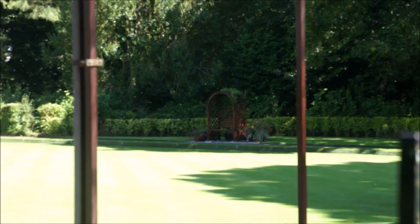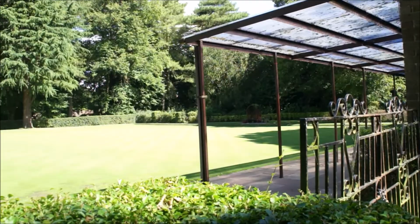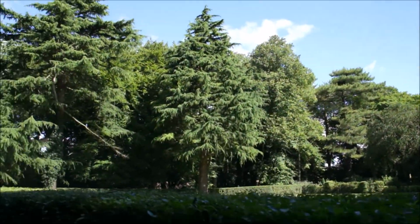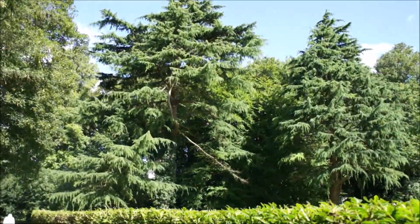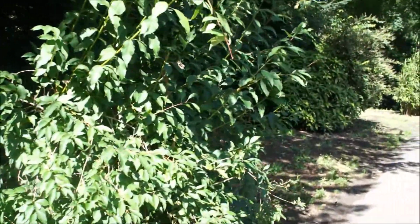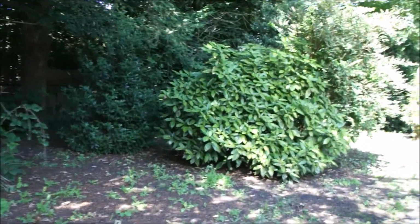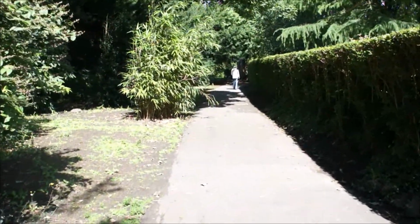And if you can see it, if I'm pointing in the right direction. Zoom out a little bit. There we are. Cool. Again, I'll just show you the trees. It's absolutely awesome trees, and it blocks out so much of the sound. And if you were here in the late 1800s, how peaceful it would have been, just strolling down this side.